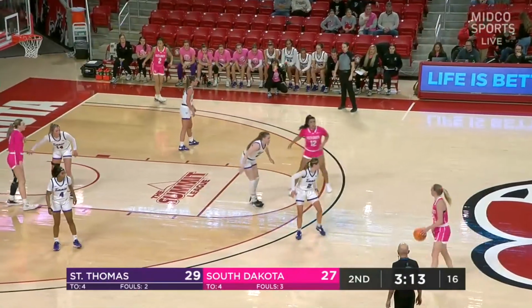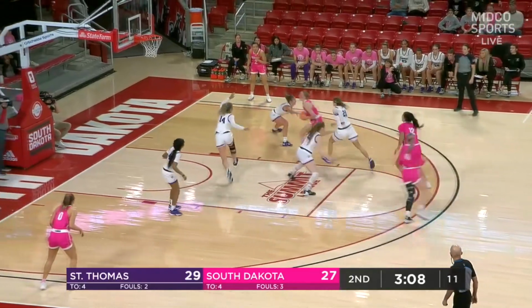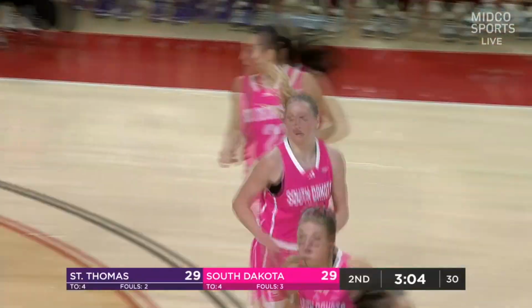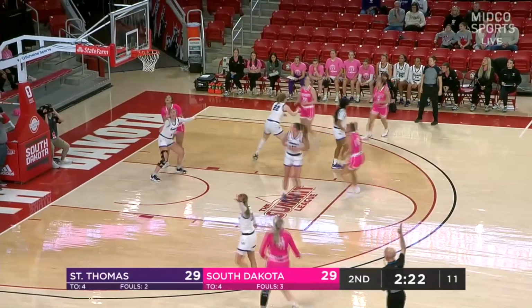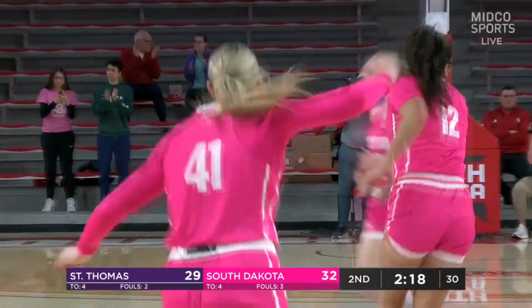The Coyote paw, guarded by Scalia. Screen from DePerry. Larkins into the lane. Floater is good off the glass. Grace Larkins. Out to Larkins into the lane. 14 on the shot clock. Hempy will try her luck, and she's got it. Alexi Hempy, the long-range 3 from the wing.